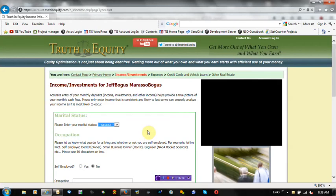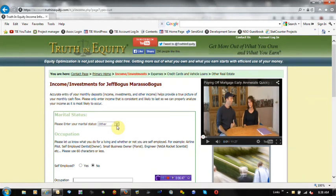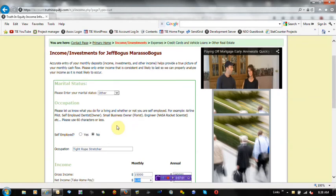Okay, now we're done with the first page. That's the hardest page to do right there. Is he married? Not married? Let's just put in other. Self-employed? No. Occupation? Tightrope stretcher. He's the guy that goes out for the walker. Okay, good. Gross income. Let's say he makes $15,000 a month. Okay, and his net take-home pay, let's call it $9,000 a month.